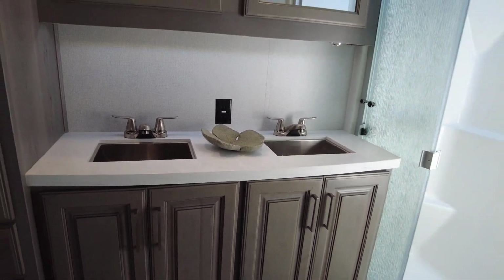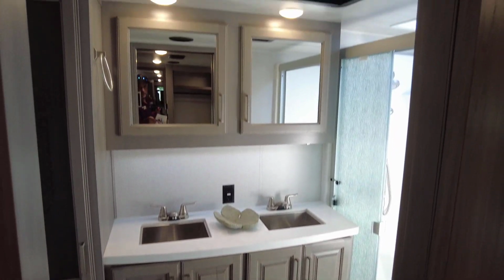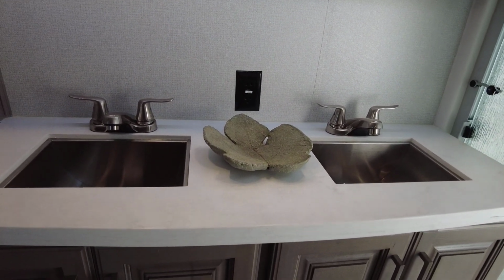Creme de la creme. Looking at this, I love it. Nice large rear walk-in bathroom. You've got a nice upgraded porcelain toilet. That is the real deal. Look at all the drawers, tons of storage, holy moly. Coming into here, more storage. Storage below, storage up top. Nice vanity, medicine cabinet. It's a double vanity, his and hers.